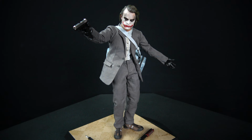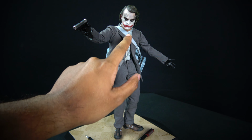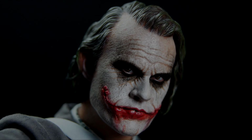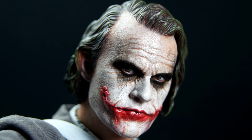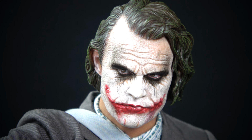Now, you may see some marks here, and his shirt has this weird looking brown stuff. I hope it's not blood or something, but the figure itself is amazing. I already love this figure out of the box. I don't care if there's poop on the face or whatever. Now here it is.